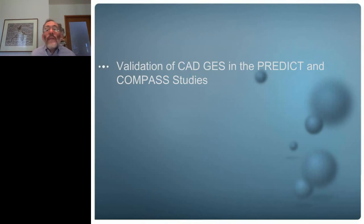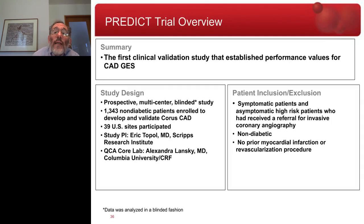So once we had this algorithm finalized and locked, what did the validation studies look like? And in fact, we ran 2 sequential validation studies in 2 different populations. The first study was an extension of PREDICT, where we used an independent cohort of patients from the same overall study that we developed the algorithm in. This is a prospective multi-center and blinded study. All non-diabetics, 39 sites here in the US.